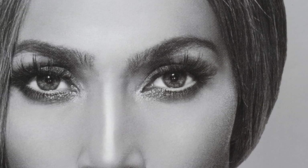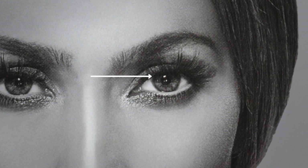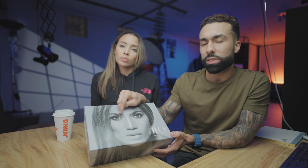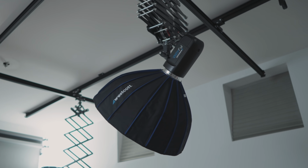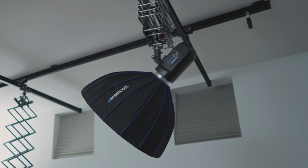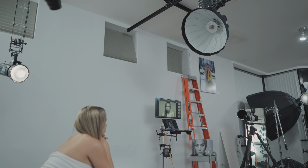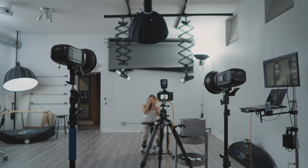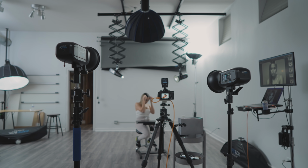Looking in the eyeball here, I see a small circular light source, which I'm assuming is a small beauty dish. The sharp shadow under her nose kind of gives it away that it's a harsher light source. I busted out the Joel Grimes beauty dish, my 24-inch with no diffuser panel, so it's a harsher light. And then I see these two little dots in her eye. I put two lights next to me at minimal power just to create those two little dots.